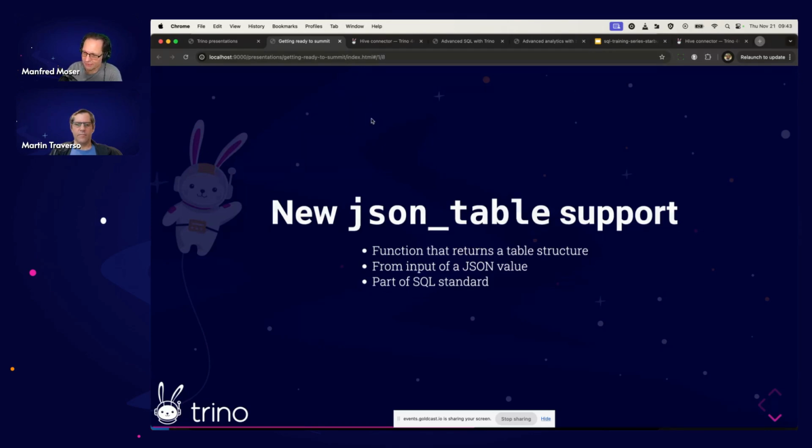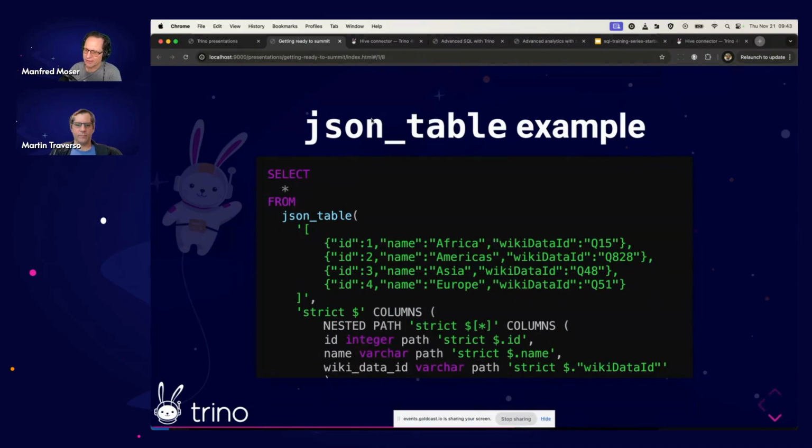Just to get an idea of what this looks like, here's a very simple example query. This is actually super powerful. If you run this query, this would be the JSON_TABLE statement.